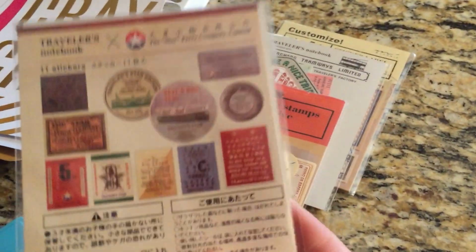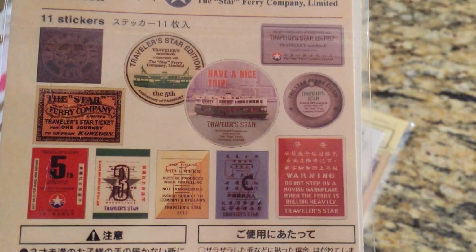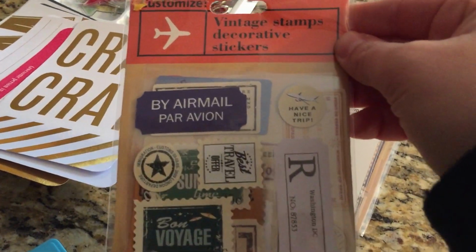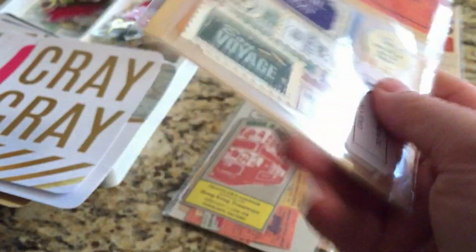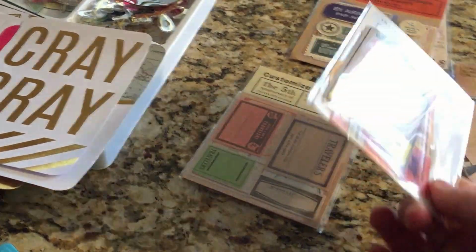Actually, these stickers, it's not a really good example because the stickers are in the pocket of my notebook. But I ordered these off Etsy, and it's the Star Fairy, or the Star Edition, and it has these stickers in there, which I love them. And so those are in my notebook. And then I also ordered these, and these are just vintage travel stickers. And it doesn't have an example of all of them on the back. I really like the Have a Nice Trip though. So these are neat. I don't know when I'm going to use these, but I think they're neat, so I'm just going to keep them.